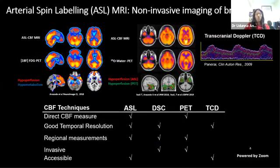Okay, so if we were to compare ASL to the other techniques, we have DSC, which is dynamic susceptibility contrast imaging. It's an MRI technique that uses a contrast agent. We have PET, the gold standard with O15 water, which again is radioactive. And we have transcranial Doppler ultrasound, which is just a global index. It doesn't give us regional measurements. So I'm just going to X this one out.